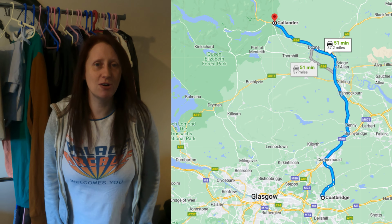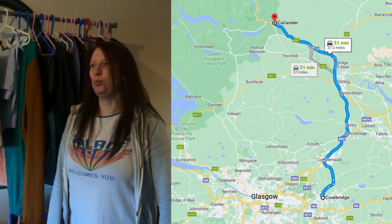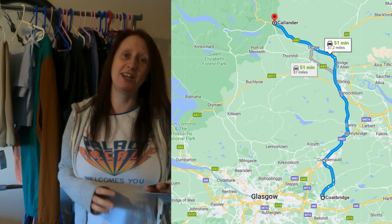So, a couple of weeks ago, when we still had sunshine, we decided to blow off work and we went for a nice drive through to Callander. And since we were going to go that distance, Mr. Spending Shopaholic there went, oh, well, we may as well hit some charity shops. So we did, and we picked up like 3 items, so I'm going to show you them.